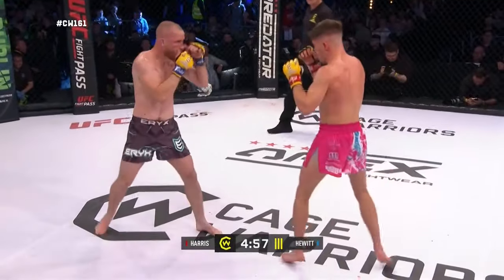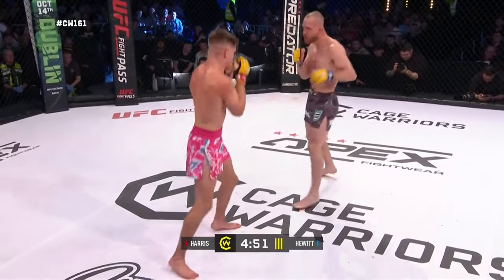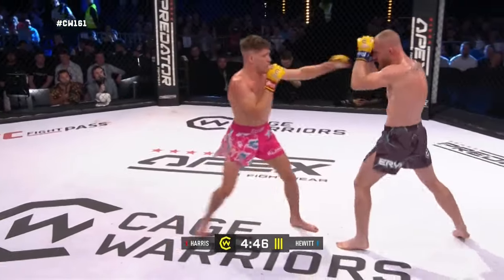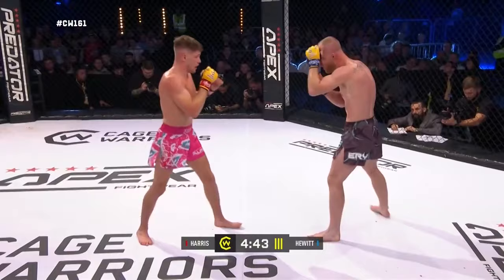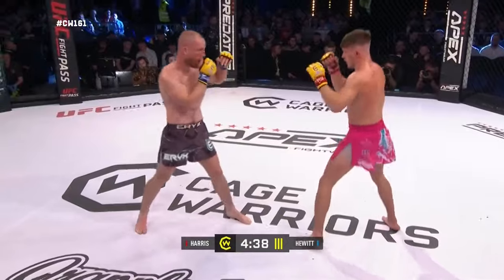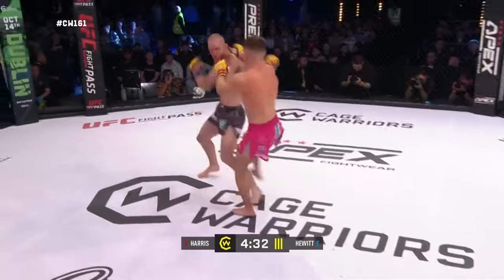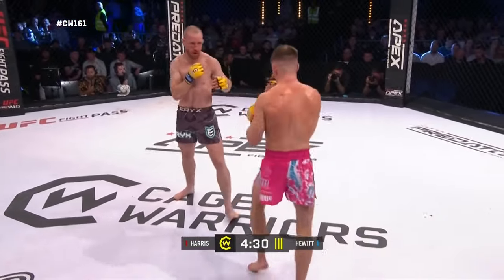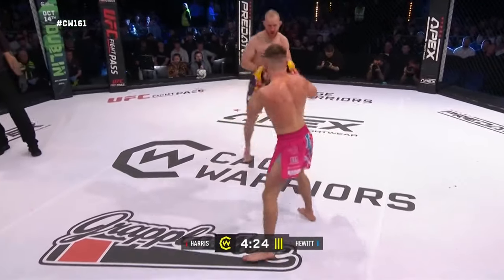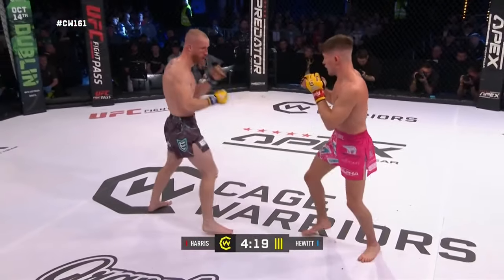Touch your gloves and we come out for the third and final round. Hewitt just uncorking those hands a little bit early in the third here. Harris firing back. One thing we know about the flyweights is you're going to expect this pace to be maintained for the duration.